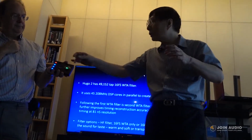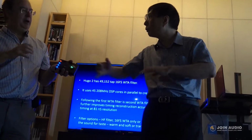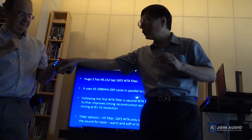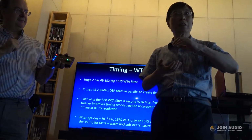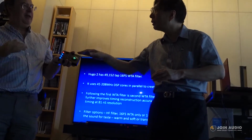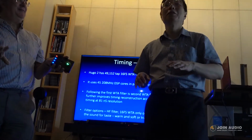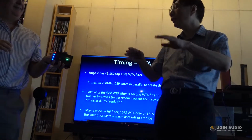Different color means the battery status, so blue is full, 100% charge. So blue, green, yellow, red. Flashing red, you've got 10 minutes left.